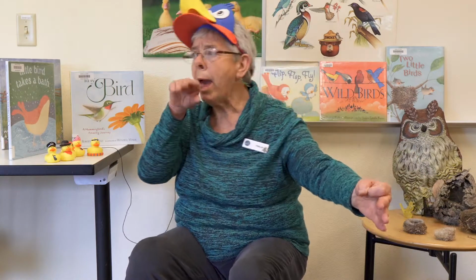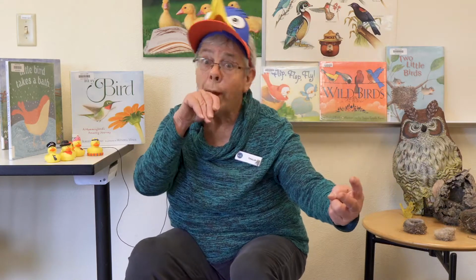4 little ducks went out to play over the hills and far away. Mother duck said quack, quack, quack, but only 3 little ducks came back. 3 little ducks went out to play over the hill and far away. Mother duck said quack, quack, quack, but only 2 little ducks came back. 2 little ducks went out to play over the hills and far away. Mother duck said quack, quack, quack, but only 1 little duck came back.